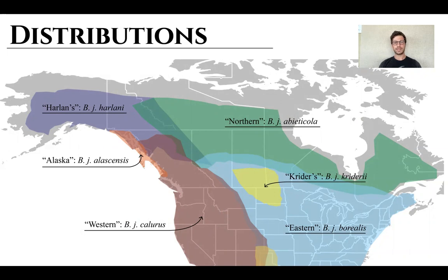So basically what I'm going to be talking about from here on out is based on breeding or nesting distributions. This map depicts roughly our current understanding of the breeding distributions of certain subspecies in North America. Up in Alaska and northwestern Canada, we have Harlan's, or the subspecies harlani, which is polymorphic, so it has light and dark morphs and intermediates. It's a very cold colored bird, often with a gray tail.